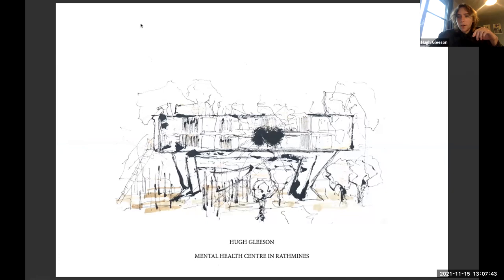Okay, so I'll start off just by describing briefly how I addressed the brief. The brief we were given was to design a primary care center, which was facilities for GPs, physios, dentists, all that kind of thing, and also public spaces with that, because it's obviously a huge site.